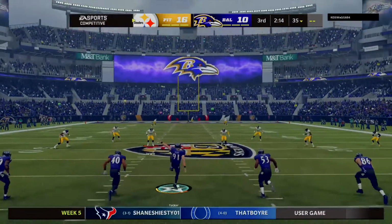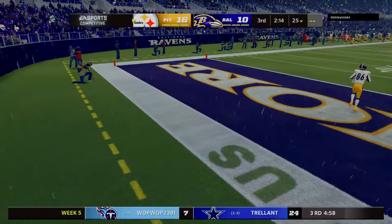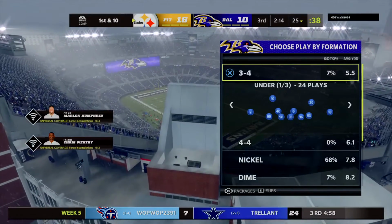Tucker now following the made field goal, set to kick it away. And this will not be returnable. It's out of the back of the end zone for a touchback.